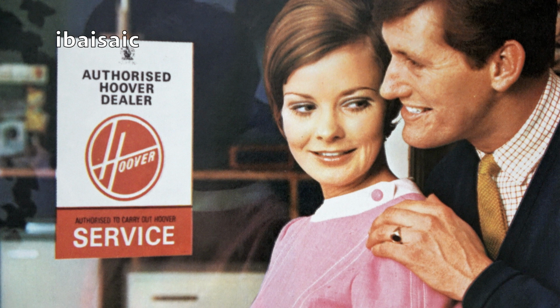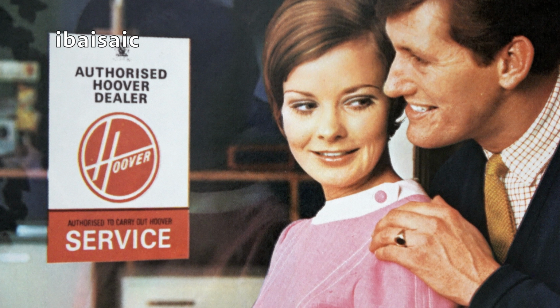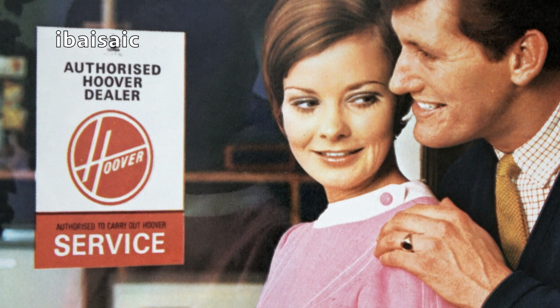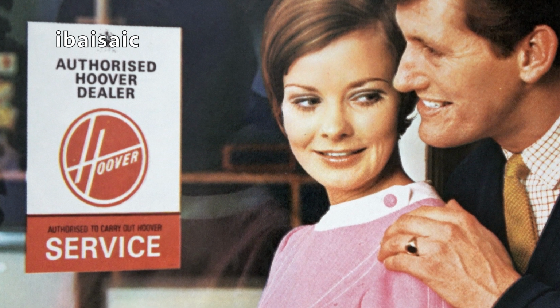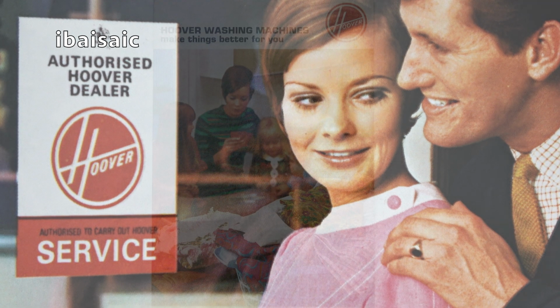The service you want. We have over 9,000 authorised Hoover dealers and there are certain to be several near your home. Each authorised service dealer has been specially trained by us and is fully qualified to service the whole range of washers and dryers. Independent research has shown that this is the kind of service you want, just round the corner, when you want it, quickly.